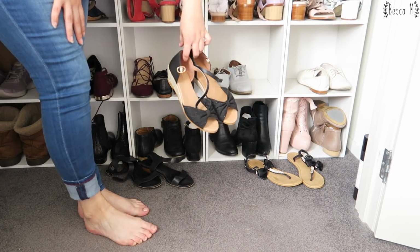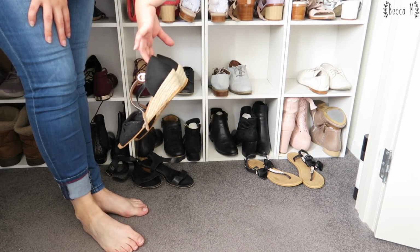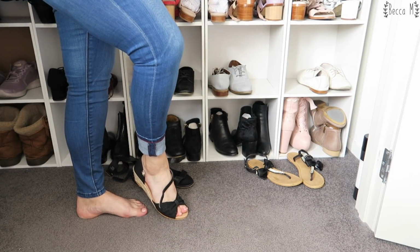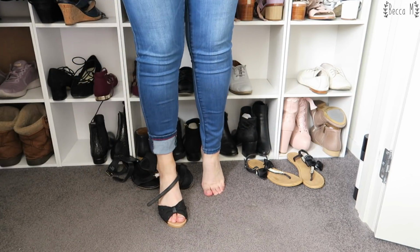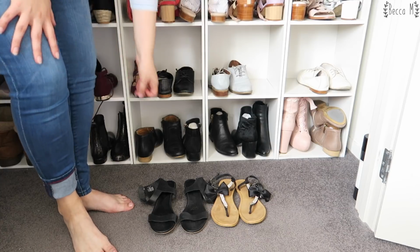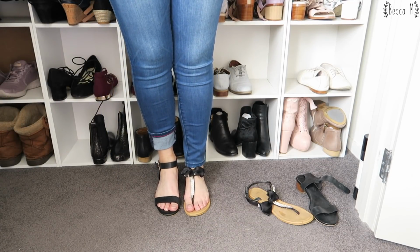These ones are new. I bought them back from Lyon. They have a really small wedge, but you guys have actually already seen these on my European haul. They just have a little bow front, which I think is adorable. That leaves me with 2 black sandal options. Okay, so these are the 2 options that I have.